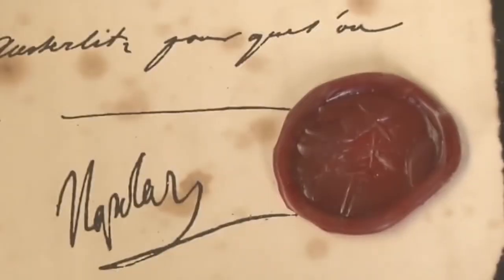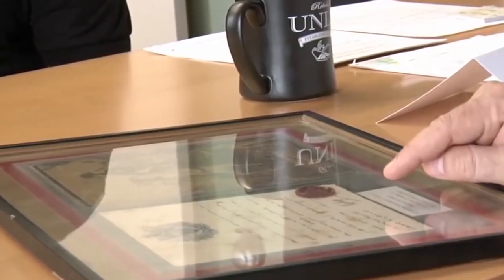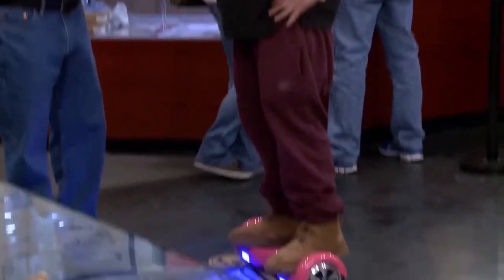Have you ever wondered what it would be like to walk into a pawn shop with a rare item only to find out it's a total counterfeit? Some sellers really believe their items are worth a lot, but others try to pull a fast one on Rick, Corey, Chumlee, and the crew. Curious about some of the most memorable fake items they've encountered? Stick around to find out which items almost fooled the experts.